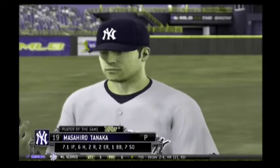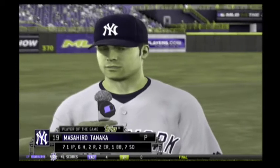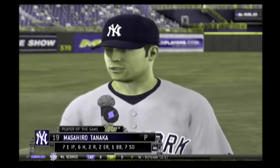Well, you always hope to get a good outing from your starting pitcher, but this man went above and beyond in this one. He's our top player of the game. Yeah, a lot of positives to take.